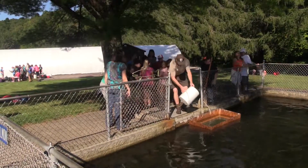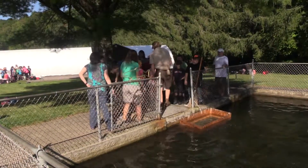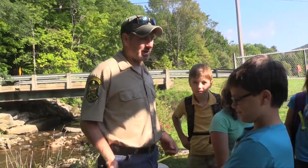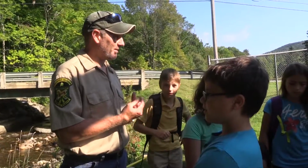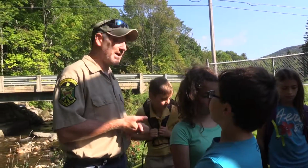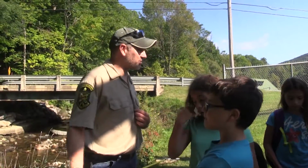Students also learned why some streams in the state have more fish than others. If we have a stream that flows through a big open field and there's no trees growing on the side of that stream, what do you think that does to that stream? There's going to be no fish. Well, there might be a few fish, but there might not be as many fish as there are if it was flowing through a forest with lots of trees.